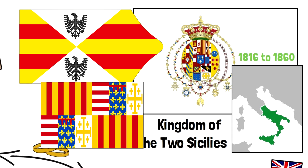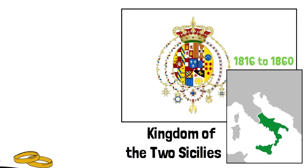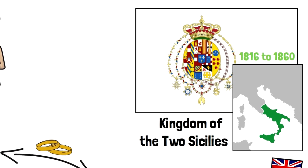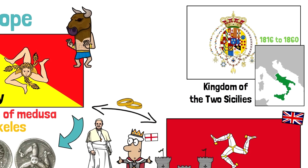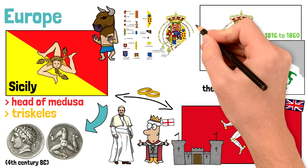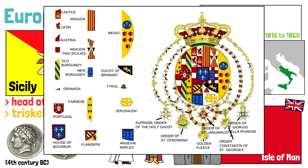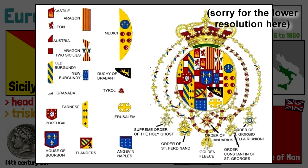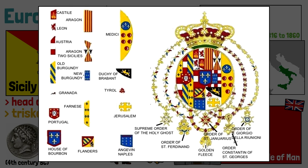Their flag is not aesthetically pleasing at all, at least in my opinion, and in modern times it would be absolutely unacceptable as a flag due to how complicated and detailed it is, because the flag is essentially a white field with the kingdom's coat of arms, and it's because of the coat of arms that I think the flag is interesting. So many European royal families are represented, I assume because the two Sicilies rulers had marriages or family ties to each of these.